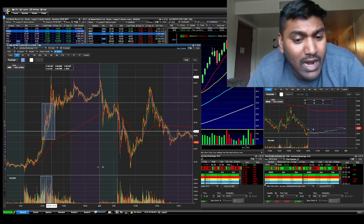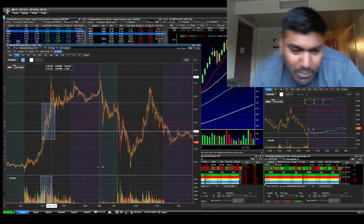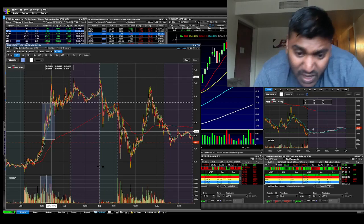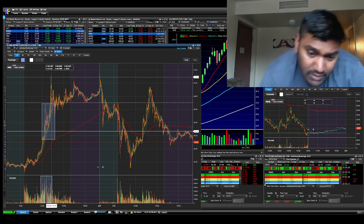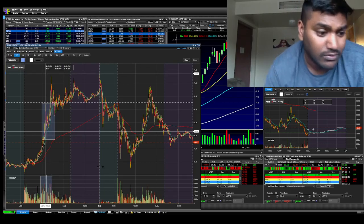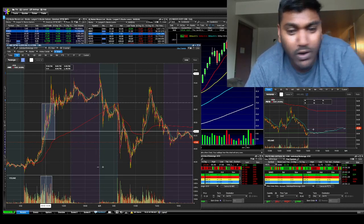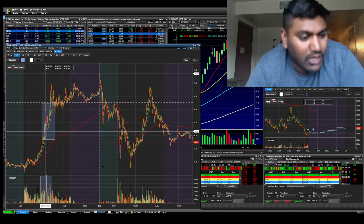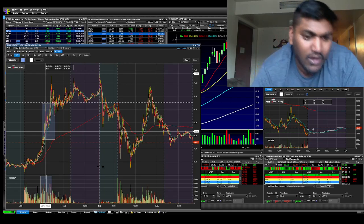But at the same time, you want to understand where the buyers are and where the sellers are, so we understand the supply and demand. All that stocks is supply and demand. If the supply exceeds the demand, the stock is going to go down. And if the demand exceeds the supply, theoretically it should keep going up, right? So you want to make sure that when people are selling, you're selling, and when people are buying, you're buying.